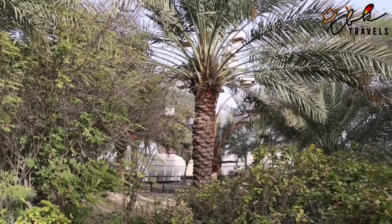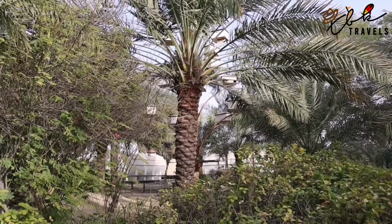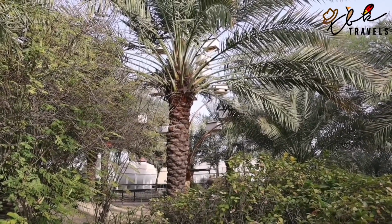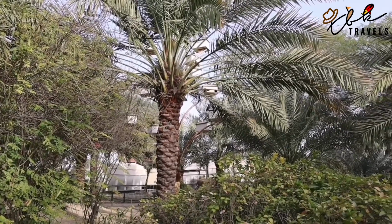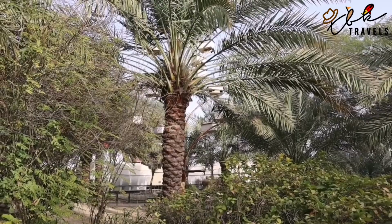This one you can maybe just see on this first tree, and the back tree, there's two of them, are called bulbul. And my Filipino friends will now be laughing, because bulbul means something altogether different in Tagalog, but it's the name of a bird here in Bahrain.